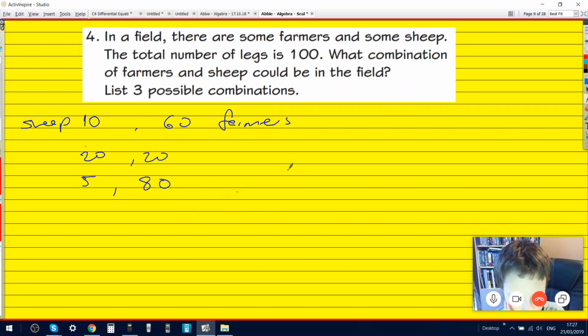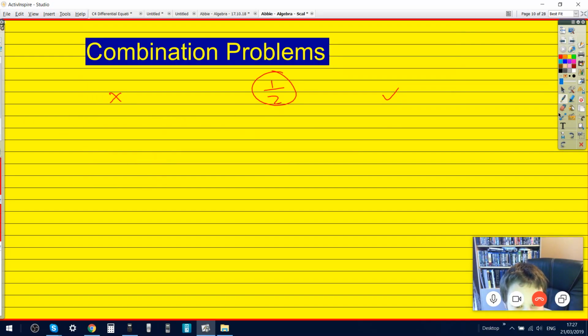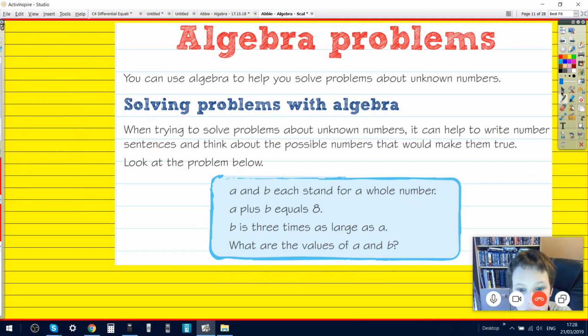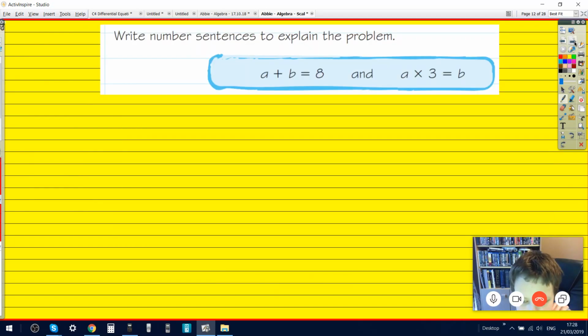Any questions there? Nope, I don't have any. Okay, so combination problems: X, a half, or a tick. I think maybe a tick, perhaps. And algebra problems. This is towards the end of algebra. So it's lots of different stuff put together.